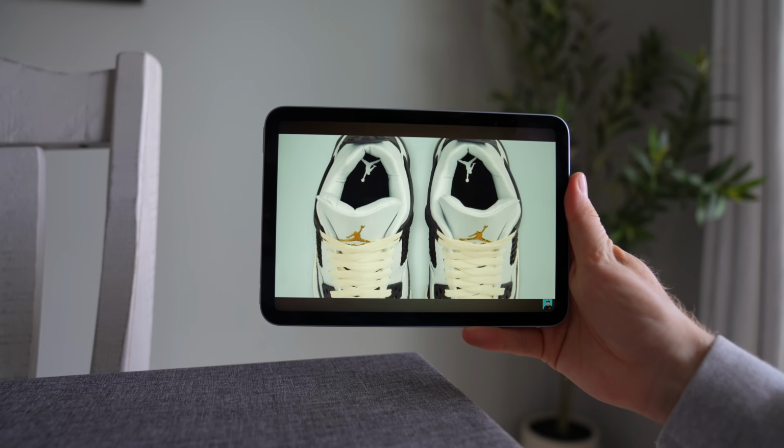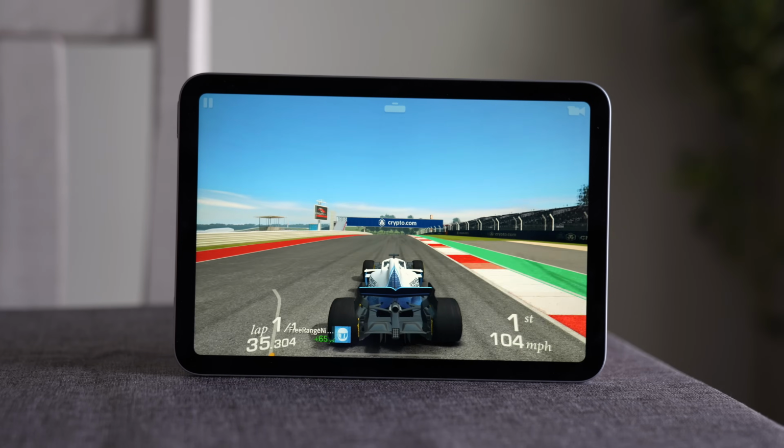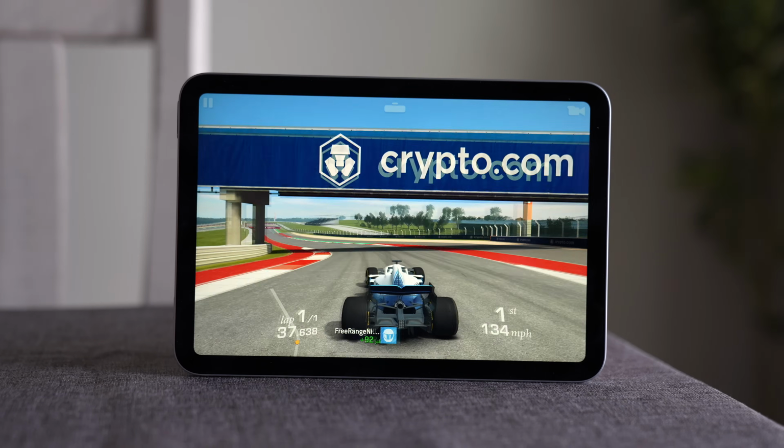The iPad mini 7th generation is powerful enough to play all of the games that you'd want to play, watch all of the movies that you want to watch, and even do things like sketch with the Apple Pencil Pro or edit content in Final Cut. So it's a very capable tablet, but it is just a tablet. And I think for a lot of people, that's all they really want.